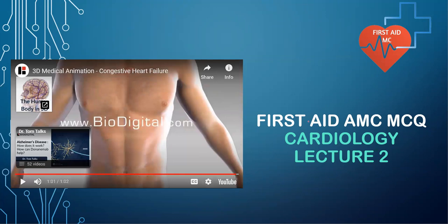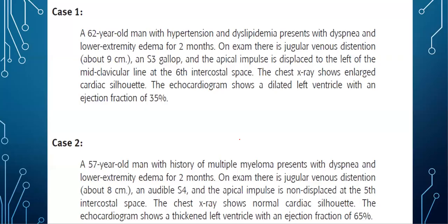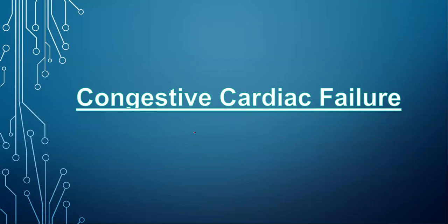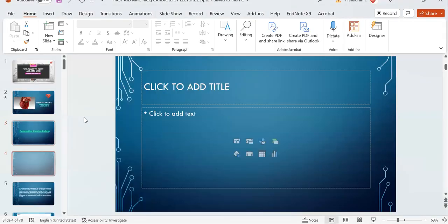Okay, so that gives a very good understanding about congestive cardiac failure and how that works, right? Now, an even more detailed discussion is needed. So let's have a look at how heart failure actually happens, what the main symptoms are, and why we get them. Let me just open another slide so that I can show it to you.